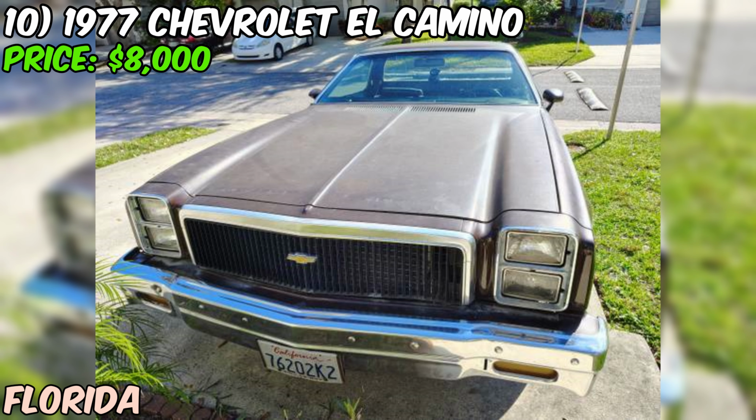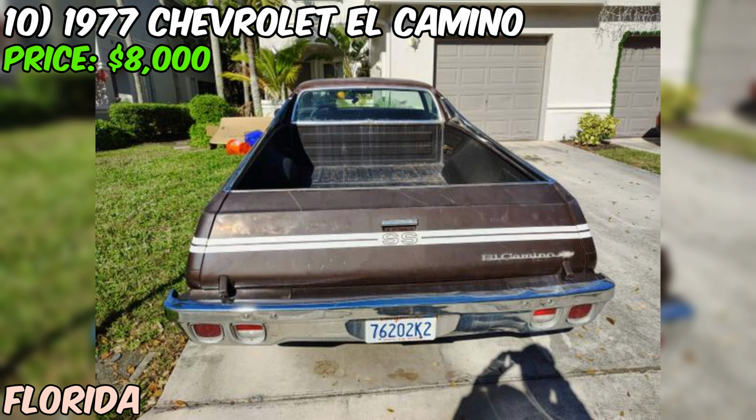10. We've got a sweet ride from the classifieds that's sure to turn some heads. Check out this 1977 Chevrolet El Camino, a classic pickup that's got style for miles. Now let's talk about the nitty-gritty.